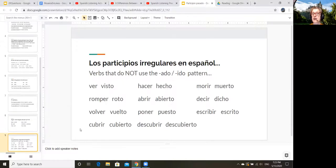Don't feel you have to copy these. These are irregular because they do not use the ado or the ido pattern. They don't. So ver will not be vido. It'll be visto. And these don't follow any pattern at all. They're just irregular, like spoken or understood.